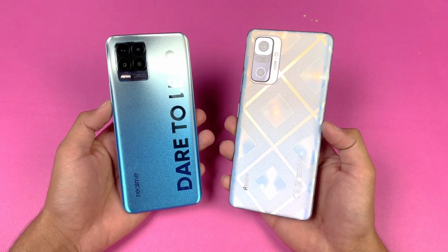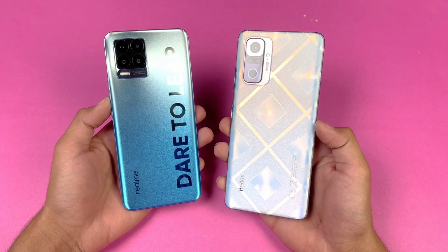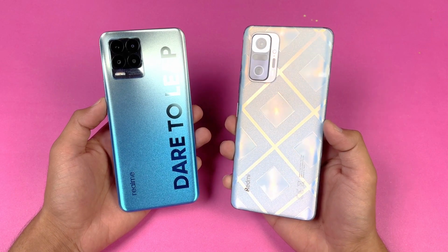Hey guys, I am back with a brand new video, and it's time to do a speed test comparison between the Realme 8 Pro versus the Xiaomi Redmi Note 10 Pro.